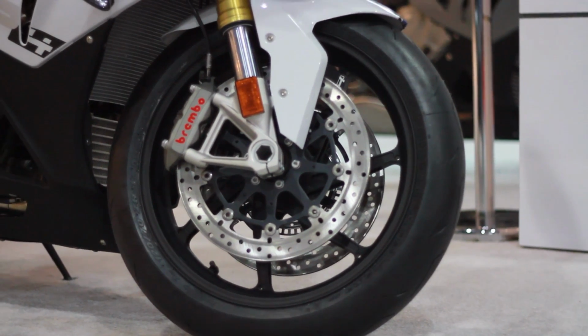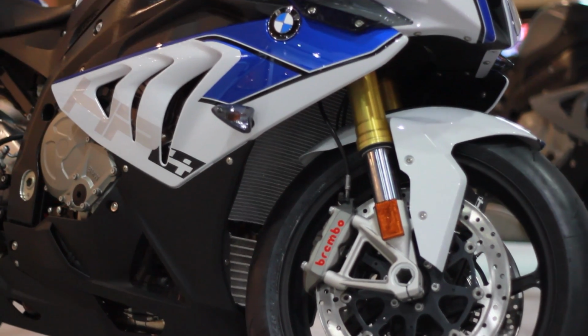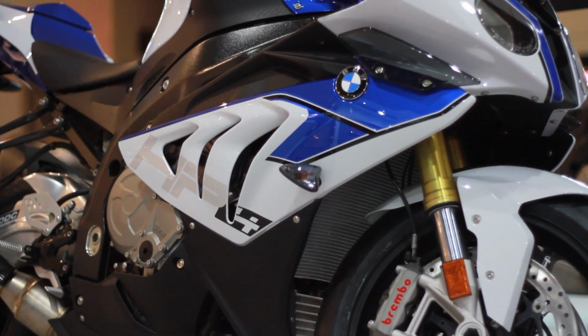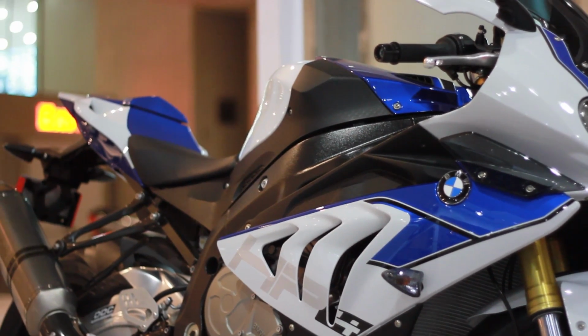Of course, these bikes are very powerful. They've got a lot of horsepower. You look at the numbers, it's very attractive. But that's just one dimension. There's a lot more to it. One of the other things that's really great about the S1000RR and the HP4 from BMW is the technology, the electronics that are available.